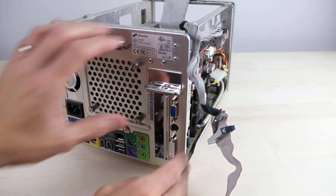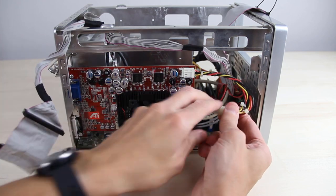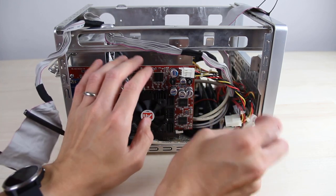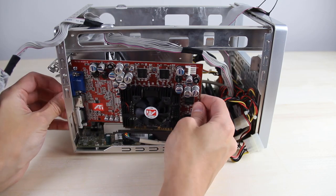The next task is to actually remove the video card as well, which again, with such a small chassis, is of course cramped. So first off, we have to disconnect all these power connectors. This is for a fan controller, I believe. And here's the actual power to the video card. And it is an AGP slot, so it comes out with a little clip here. And you still have to kind of fiddle around to get it out.